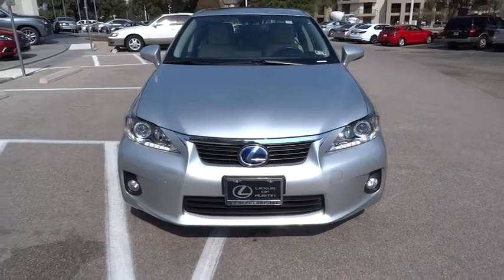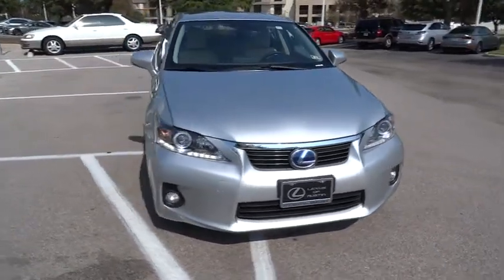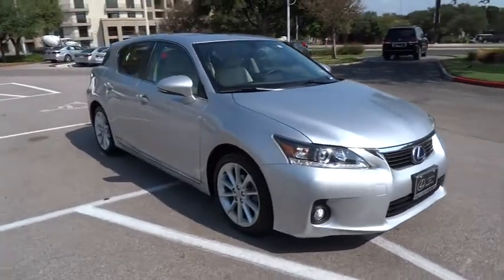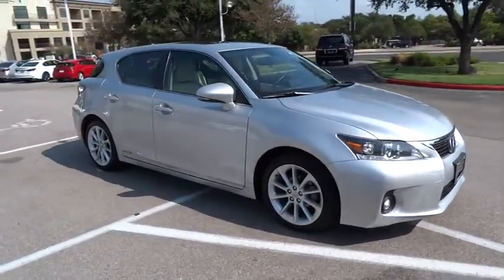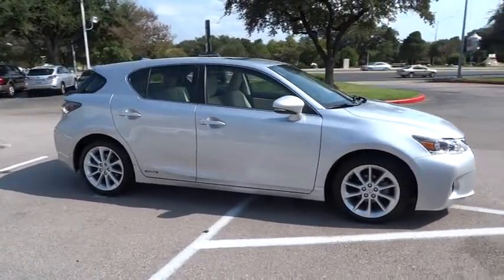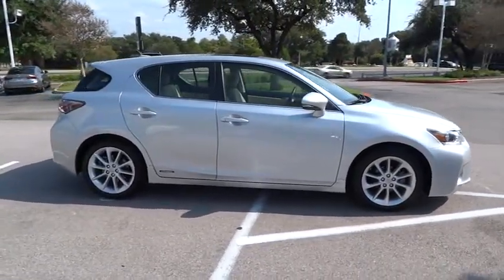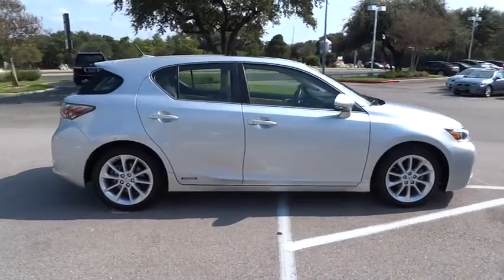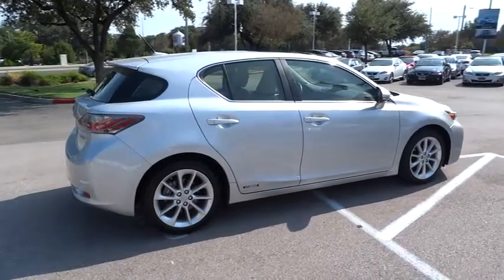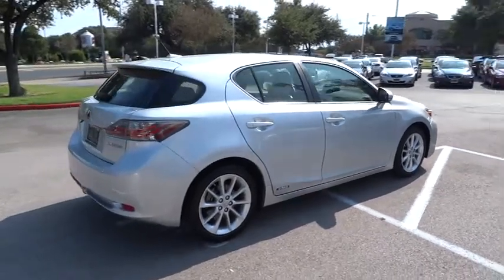The 2013 CT200H. The Lexus CT200 Hybrid pairs exceptional fuel efficiency and superior handling ability with aggressive styling to create a luxury hybrid vehicle that looks great and handles even better. Going green never felt and looked so good, and is priced below $30,000. This vehicle has less than 15,000 miles.